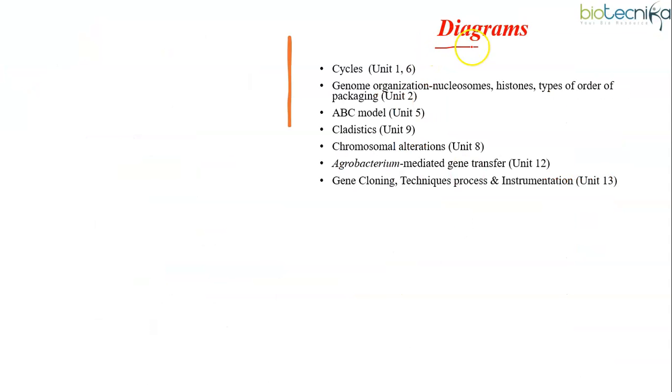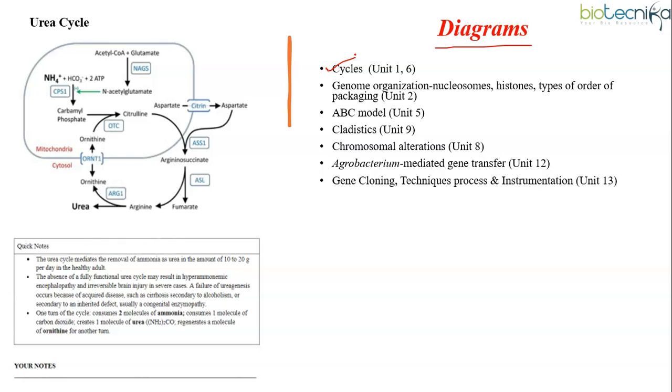You can even make notes in the form of diagrams, especially for topics like cycles that you study in unit 1, like the urea cycle, or in unit 6 like the C2, C3, C4 cycle, and more. You can draw the cycle, and below it mention the important points associated with the cycle. To study genome organization, learning through diagrams is the best approach.